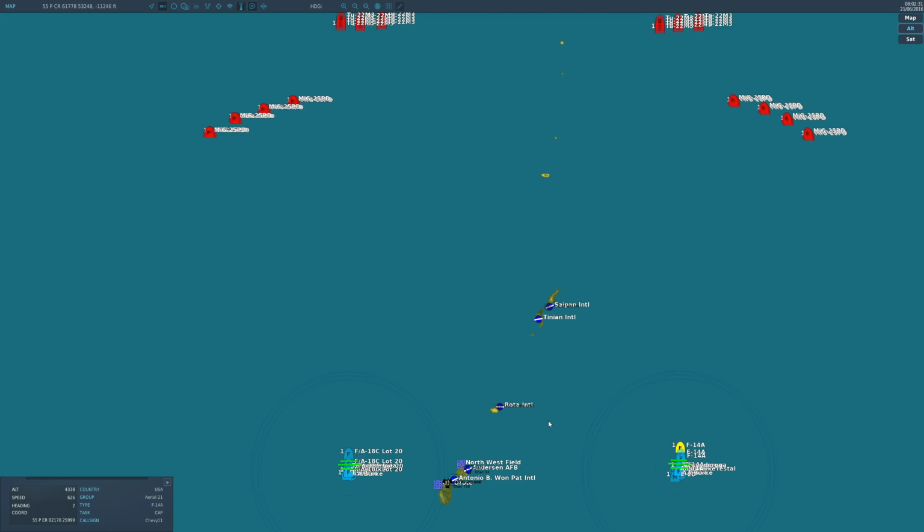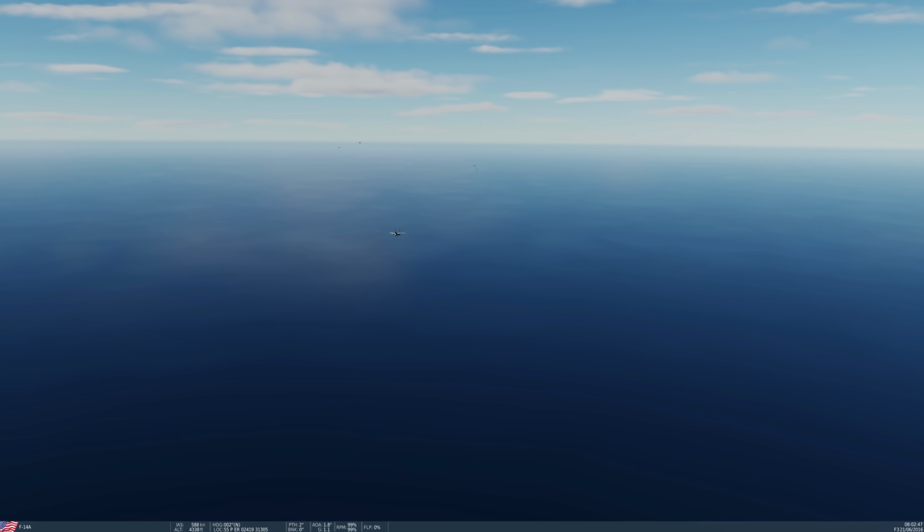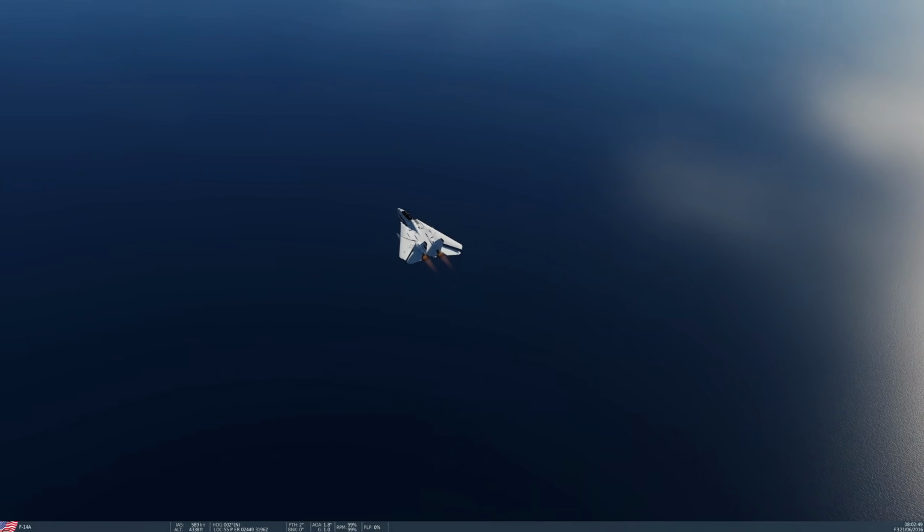How fast can you get your fighters up? How fast can you get your fighters out into firing range? And how quickly can you get those missiles firing? That's all that really matters. I mean, you don't even have to really destroy these bombers. You just have to stop them launching their missiles and turn them around. Mighty Tomcat, could that be super... No, still transonic.